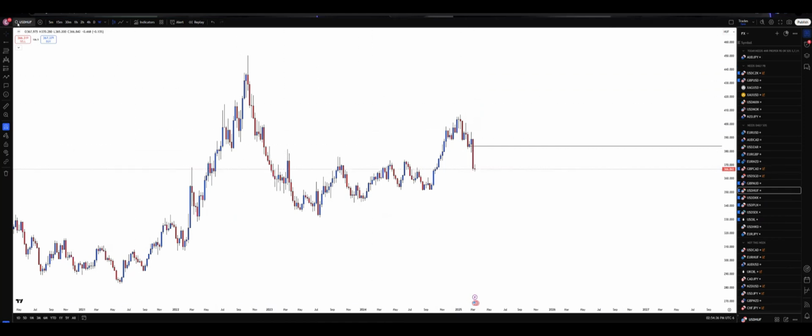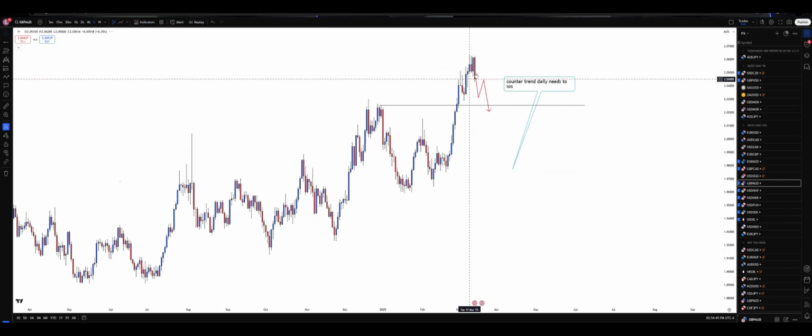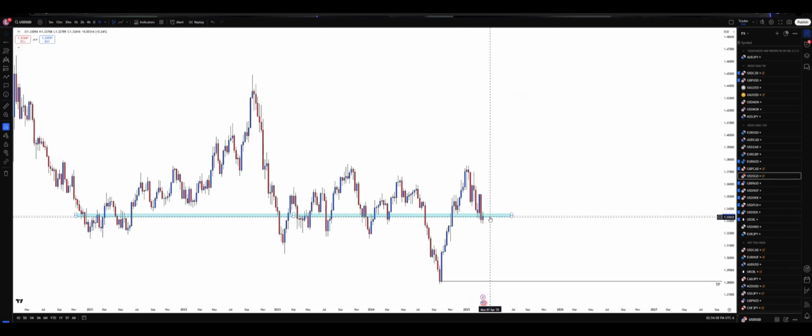USD/HUF, lower low, indecision, waiting for the daily to shift to do a counter trend trade. GA, higher high, indecision, waiting for the daily to shift to do a counter trend trade. So the daily needs to shift under here. USD/SGD, okay, lower low.